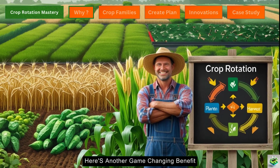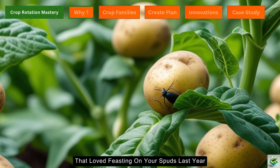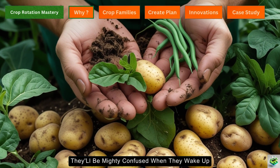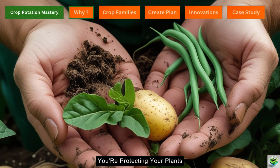Here's another game-changing benefit. Crop rotation is like a natural pest control system. Those pesky potato beetles that loved feasting on your spuds last year, they'll be mighty confused when they wake up to find beans growing instead. By breaking the cycle of pest reproduction and disease buildup, you're protecting your plants without reaching for chemical sprays.